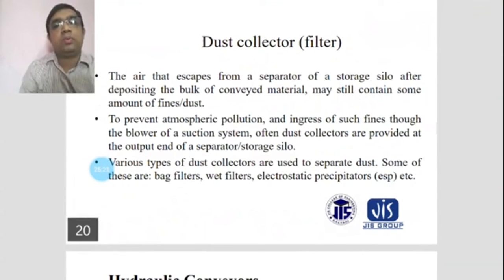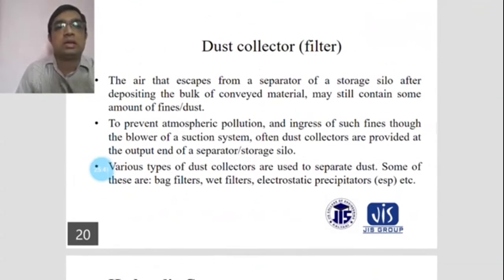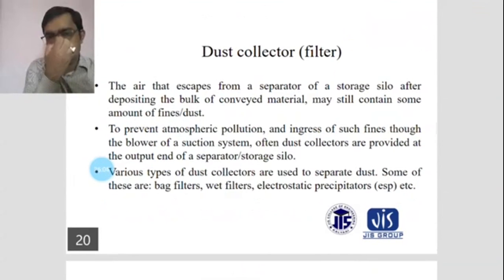For this you require prevention of atmospheric pollution and ingress of such fine dust through the blowers of the suction systems, so dust collectors are provided at the output end of the separated storage silo. Various types of dust collectors are used to separate the dust. Some of these are bag filters, which separate the foreign elements from the air, and wet filters are also essential.